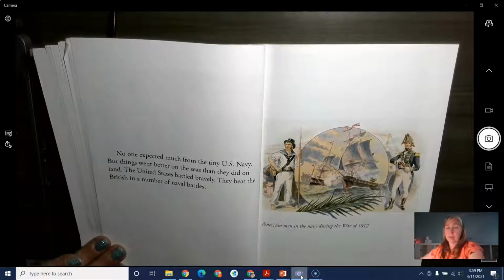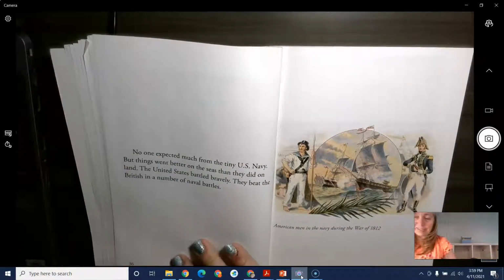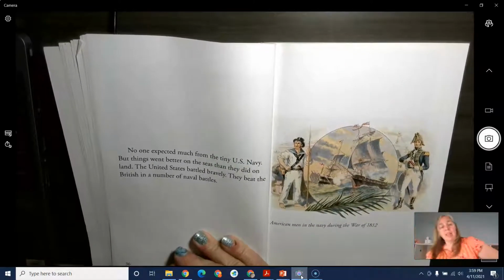Oop, here it goes again. It's turning off the lights on me. There it goes. It thinks no one's in here, so it tries to turn it off, but anyway.